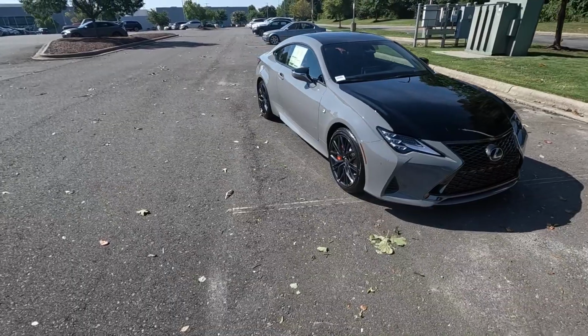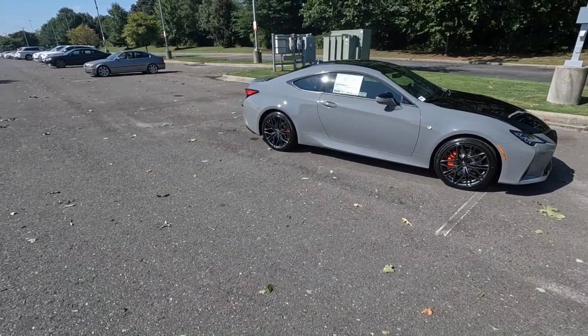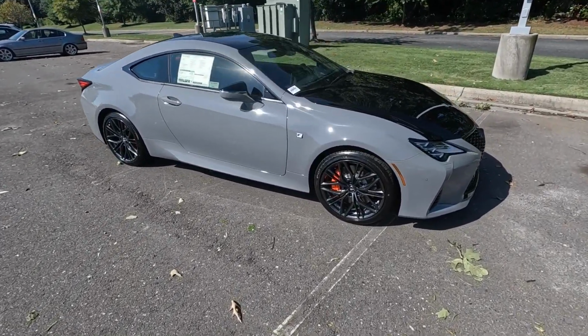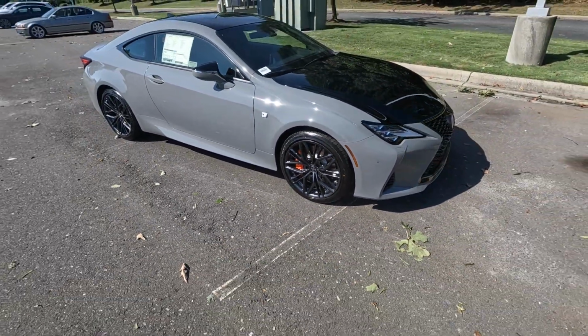Now with the F Sport package, this gives it the F Sport brake calipers. They are finished off in orange, and it's only the front calipers. So we have standard brakes in the rear. This gets the F Sport tuned suspension, and you can get another look at the very cool F Sport wheels.